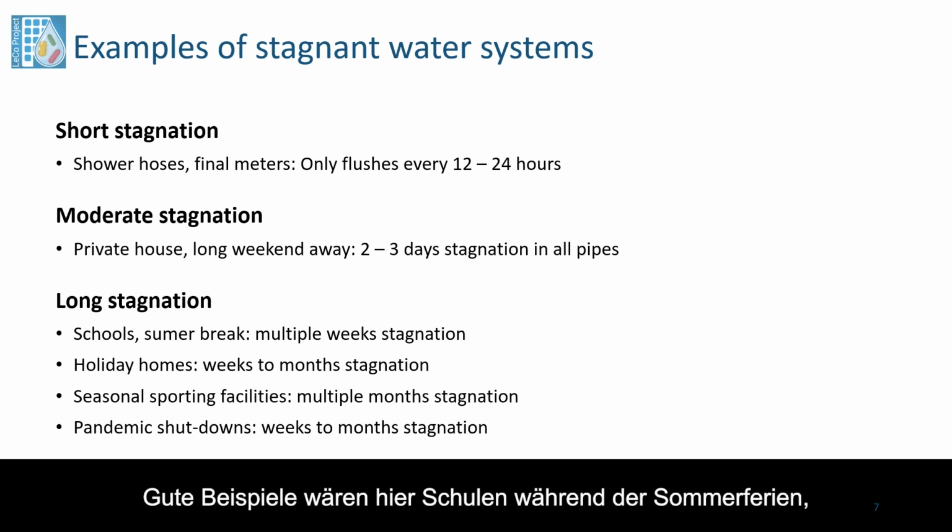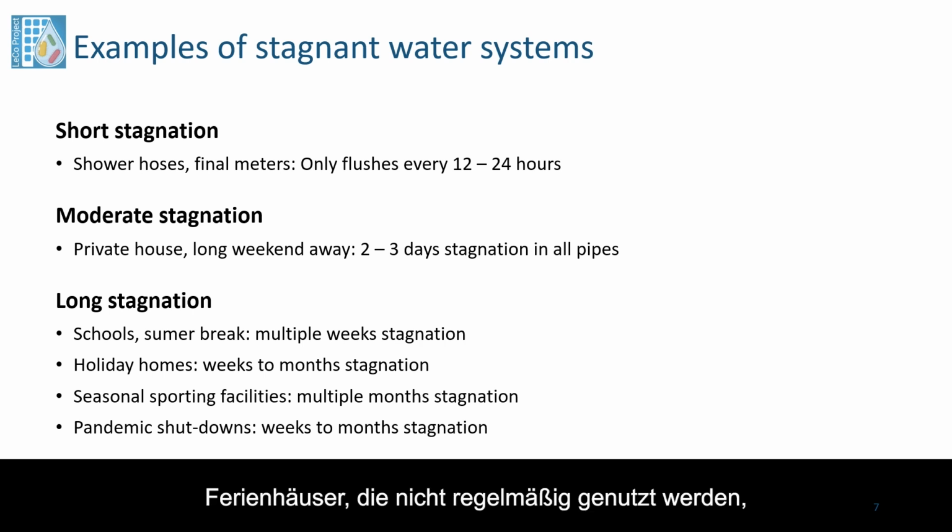Here, good examples would be schools during the summer break, holiday homes which are not used frequently, seasonal sporting facilities that open only some times of the year, and even, as a very well-known example now, pandemic shutdowns which lasted for weeks to even months in some cases.